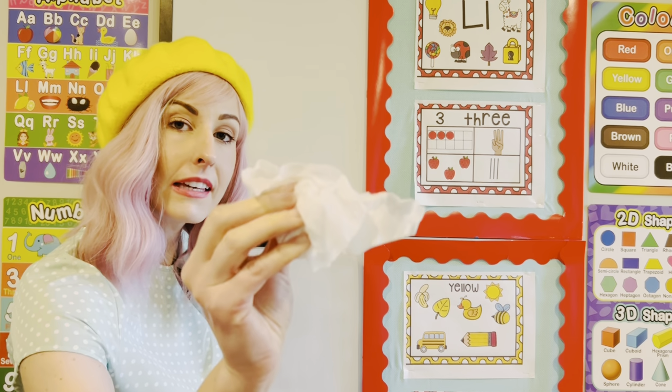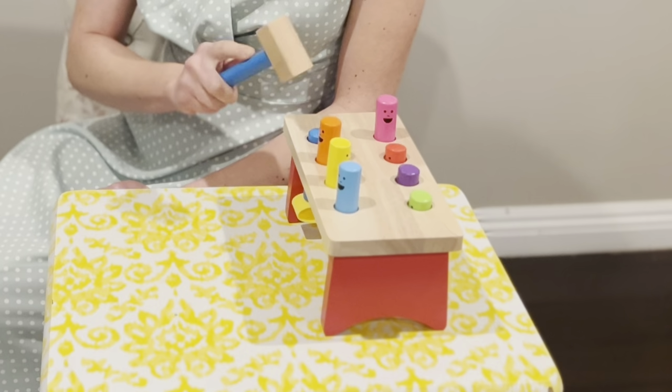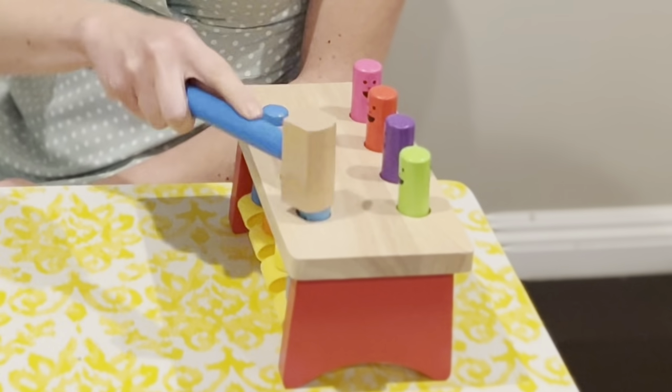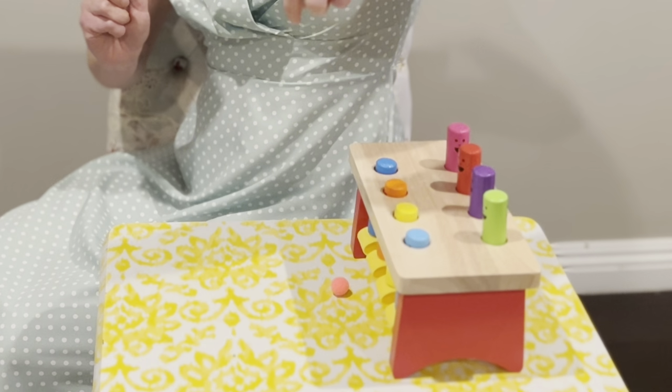Wipey, wipey, wipey. Hammer, hammer. Bang, bang, bang, bang. Loud, loud, loud, loud. Quiet.